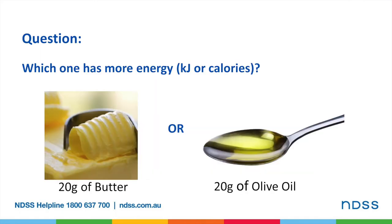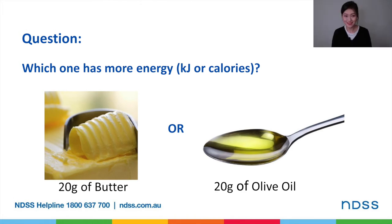Okay, time for another activity. Here I have 20 grams of butter and 20 grams of olive oil. So as you can see, butter is the saturated fat and olive oil is the unsaturated, healthier fat. So comparing these two different types of fat, which one do you think has more energy? The answer is they are the same.